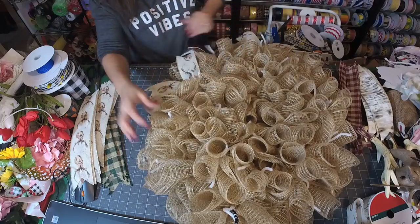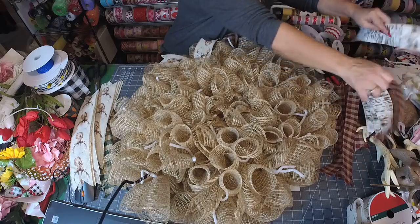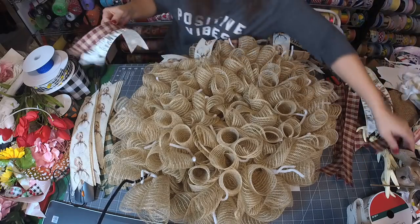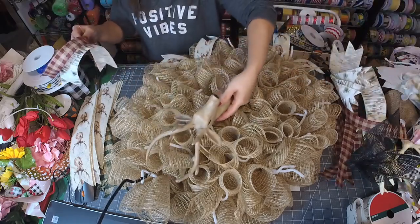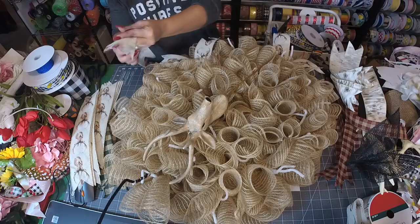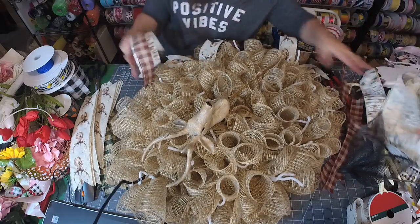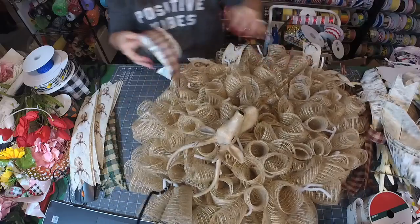Back to work. Back to work. So I'm thinking, this is my top, so I'm thinking we're going to put the deer head right here in the middle, and then put the antlers throughout. Y'all, I really need to clean my table.